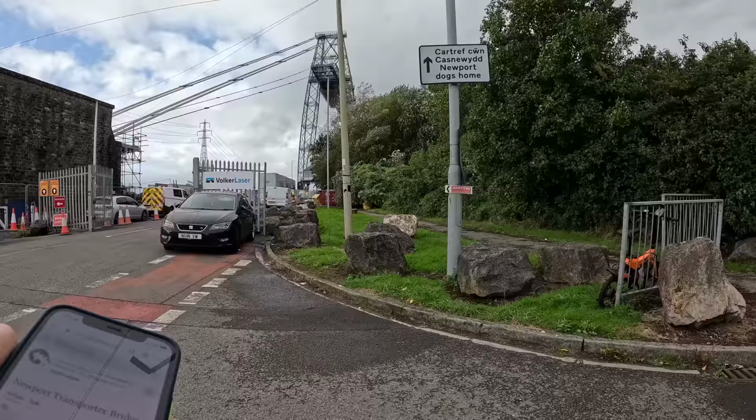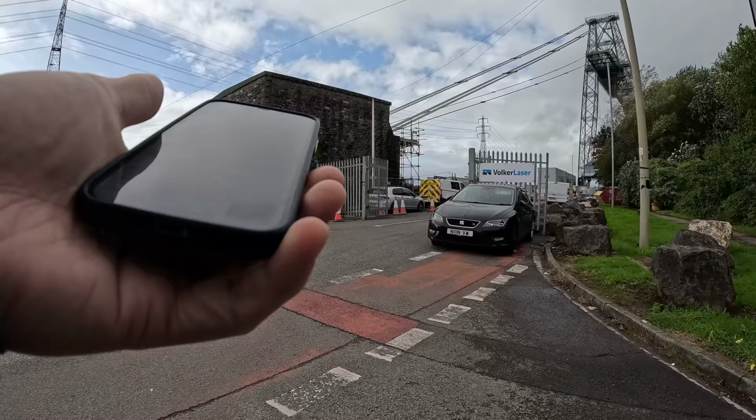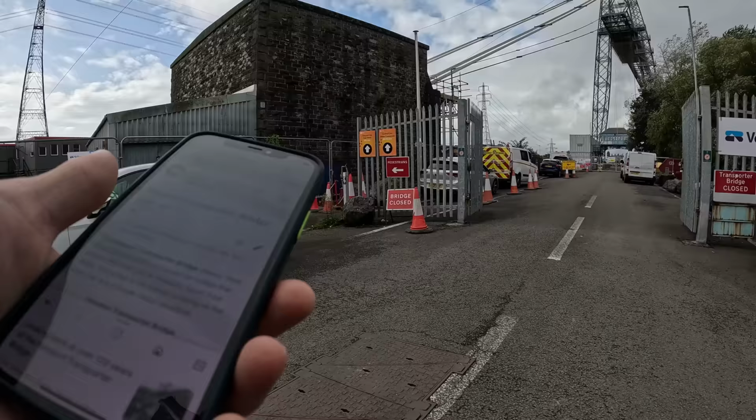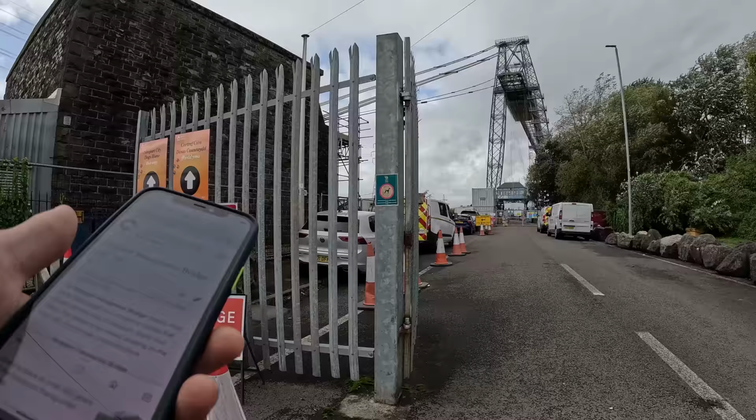So welcome back to the channel, guys. Today we're here in Newport, South Wales, taking a look at the Newport Transporter Bridge. Now the road, or should I say the bridge, is currently closed. We've got Volker Laser doing some work to the bridge right now.